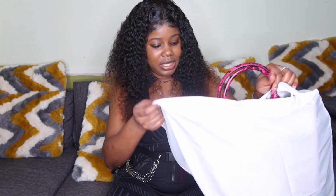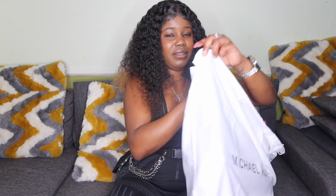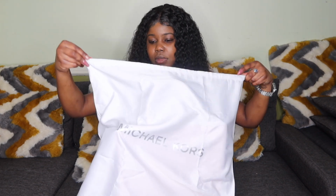I don't know what Balenciaga was thinking by not putting the brand name on those bags, because trust me, I would never buy that for that much money. Yeah, so the dust bag has Michael Kors marked on it as well.